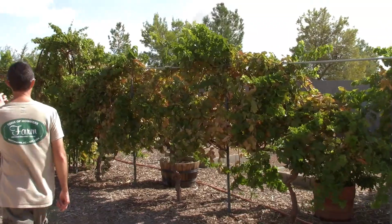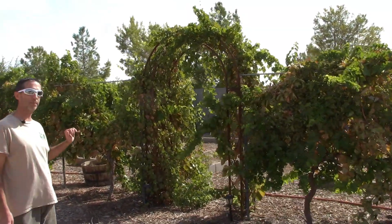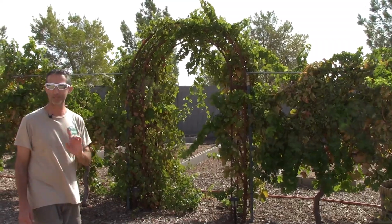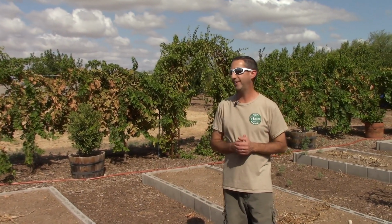And then we got a couple different varieties that go over our arbor, which we've talked about before. They're doing fantastic. In fact, we probably need to get to pruning so we can actually walk through that bad boy. But let's go ahead and take a look at the garden beds, which are empty at this point. Okay, so here we are inside our vineyard and our garden beds.